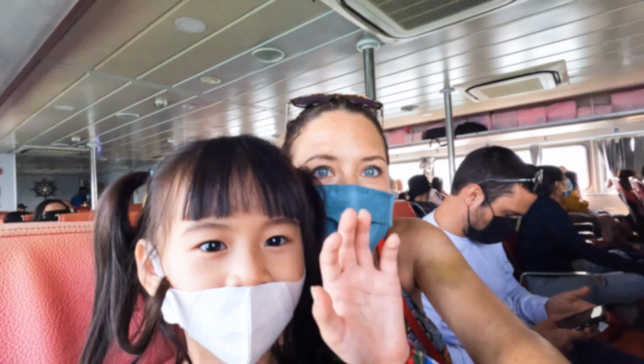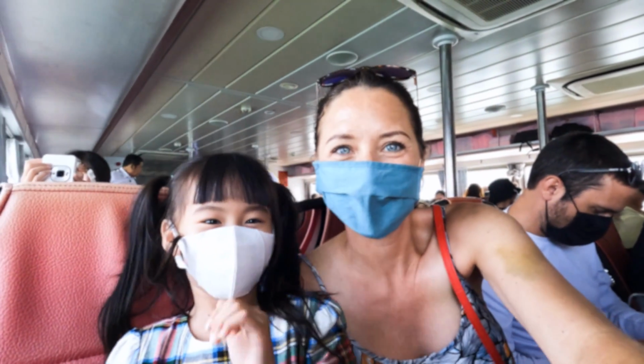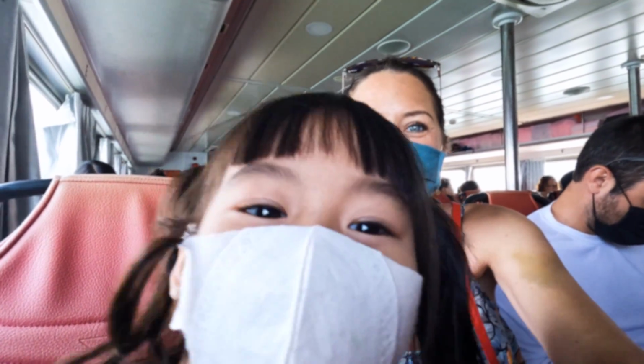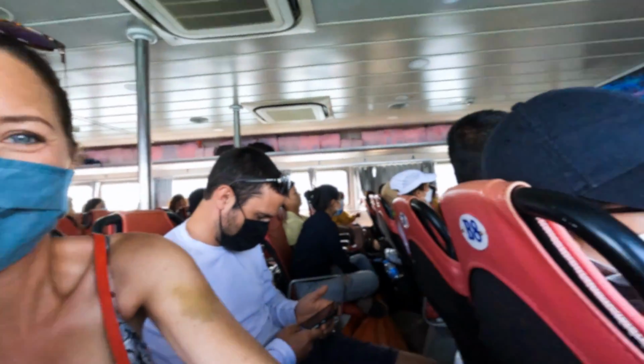Turn the camera around, then you can see us. Hello. Hello. We're on a boat ride to Vũng Tàu. Yeah, so you can see yourself.